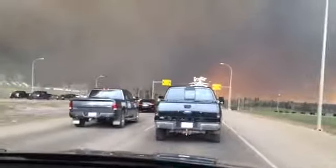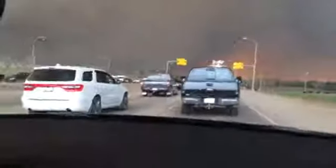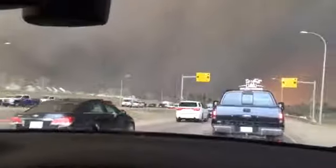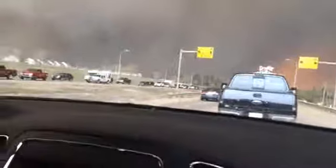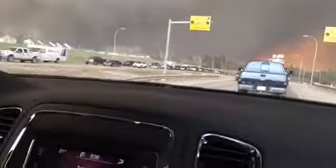These are the live things here. Live view of Fort McMurray. Sorry, I'm distracted here by something else. So Highway 63 North, we're on right now. We're headed into Fort McMurray. And the black cloud, it is hard to say right now if it has extended. This means that the smoke is just here, or if it means that the fire is in the community.